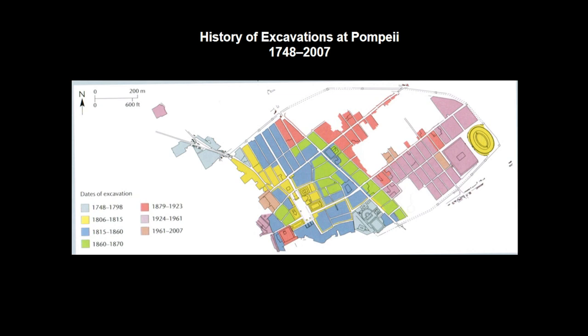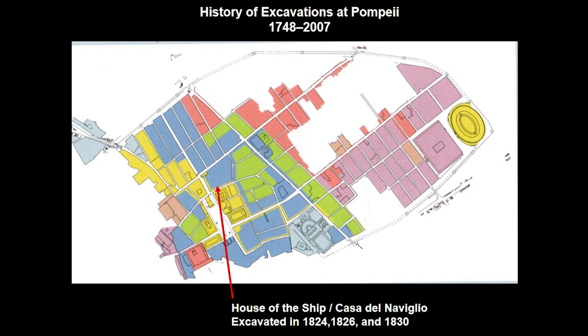And the other thing that's important for you to know, and oh, just here's a little marker to show you where the House of the Ship is located. Right. So it was excavated in 3 different years, and our room with its wall painting is found in 1826. So this means that this is also the era of huge publication of the site of Pompeii.